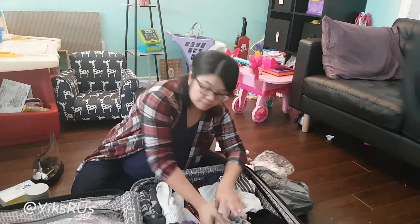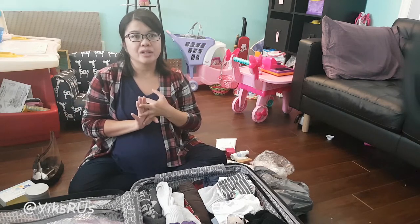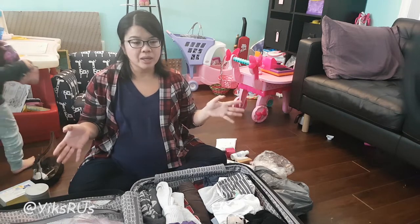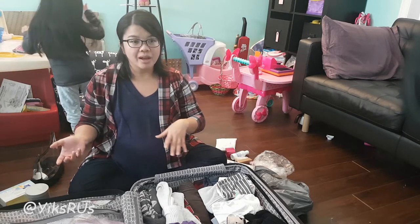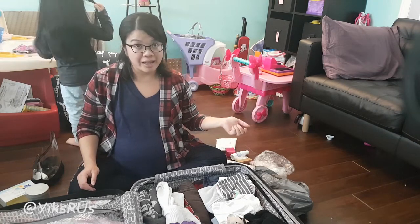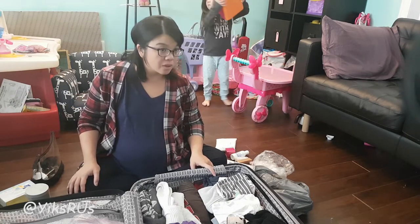Now, other things that I didn't show you, but we are going to pack, include our electronics and camera and Nelson's razor. Nelson's still going to work this week, so he still needs to shave, and we only have one razor for him. So we're going to grab that the day of, and even if he forgets, he's going to come back and check on Ginevra anyways, so he can always grab it at that point. So yeah, that's pretty much it. That's everything we're going to bring to the hospital, and we are good to go.